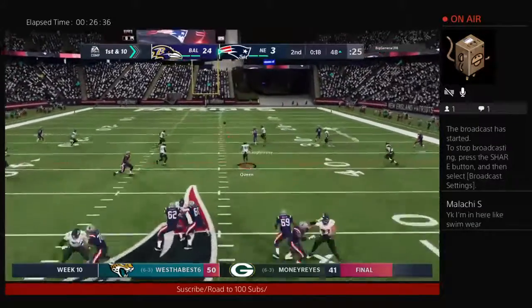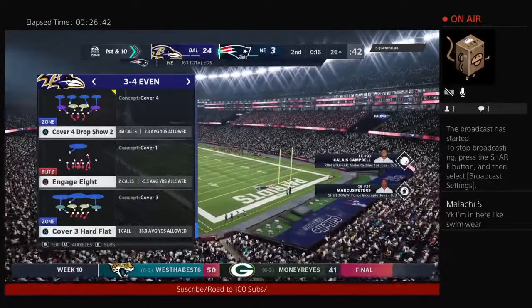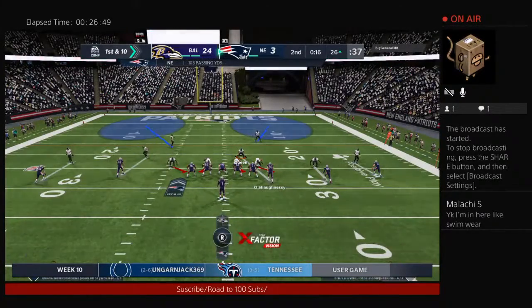Now Newton on first down. He's got his tight end O'Shaughnessy. Now the Patriots will use the second of their timeouts as they stop it with 16 seconds to go in half number 1. First and 10 at the 26-yard line.